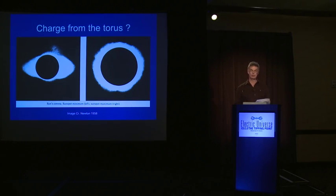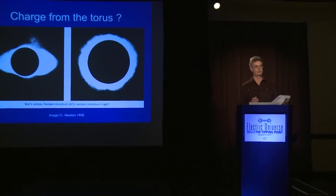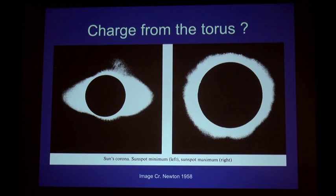Now, these two diagrams I'm showing you here are both looking in the equatorial plane, so they're not the same views as we saw this morning, where the encircling photosphere, coronal torus diagram, was a view from the poles. These are both photographs taken from the Earth, so they're in the equatorial plane. The one on the left is at sunspot minimum, and the one on the right is at sunspot maximum. So the torus comes and goes with the cycle. And the model that suggests that the sunspots are caused by discharges from the torus is out of step with when the torus is actually there.